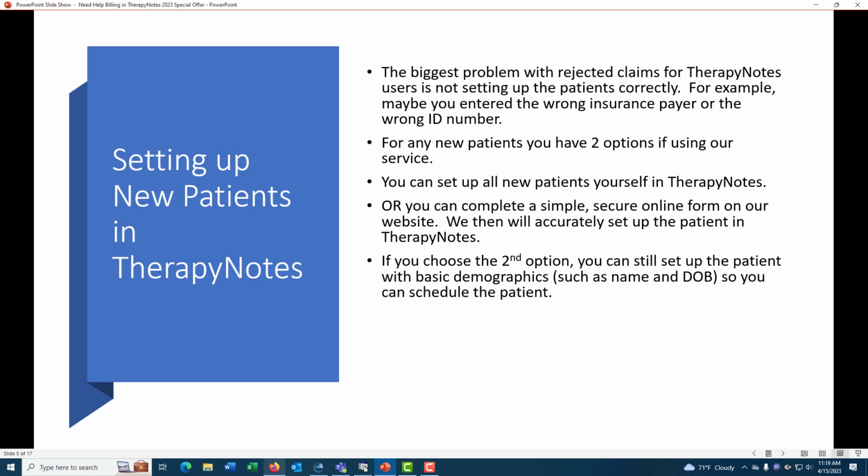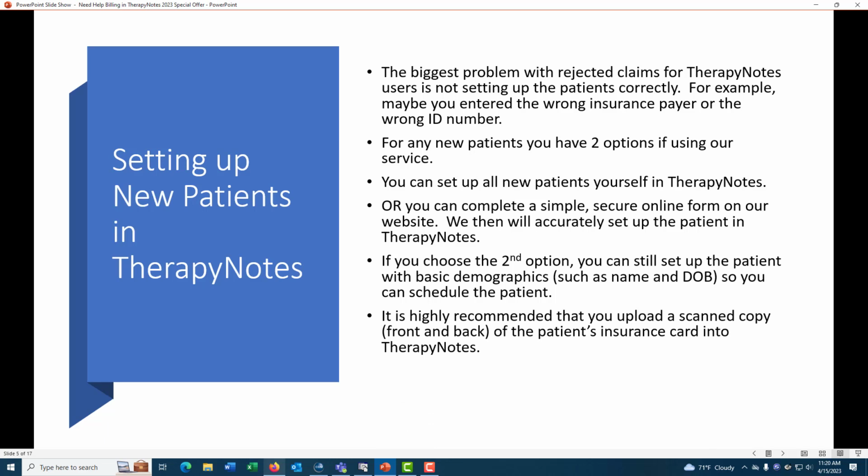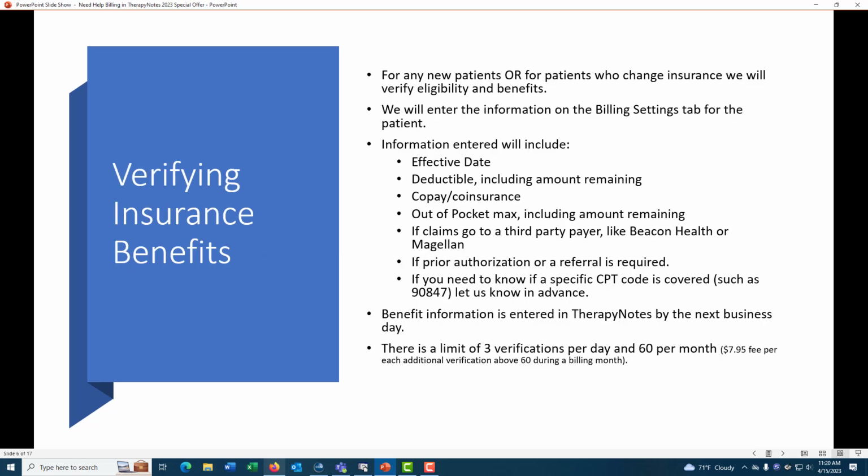A third option is if you're using the patient portal, you can request that we review all portal responses, the client insurance form, the client information form. We can do that every day. We can then set up the patients based upon that information and verify benefits for new patients. Whichever option you choose, it is highly recommended that you upload a scanned copy front and back of the patient's insurance card into TherapyNotes.